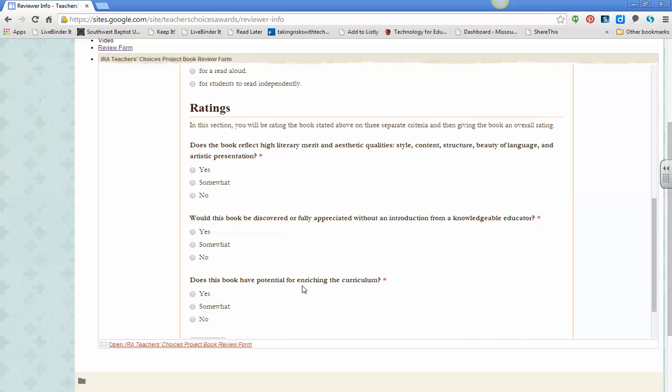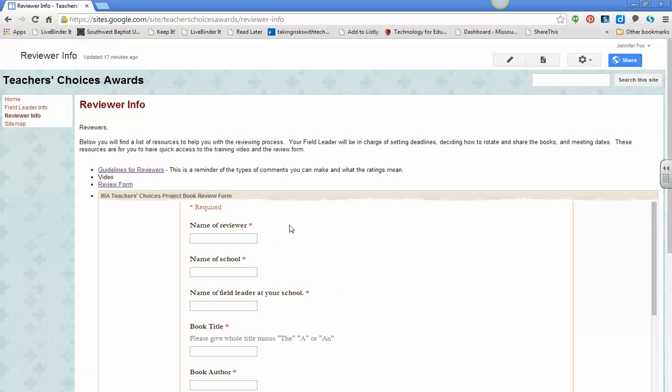So after this page, you'll be asked for curricular connections, and you'll be able to choose as many of those as you need. And then the last page is an overall rating on the book, and you just need to think about that, and I'll talk a little bit more in detail about that in just a minute. Okay, so I'm just going to start filling this out.